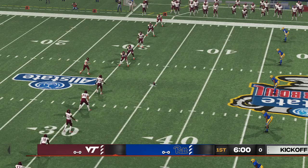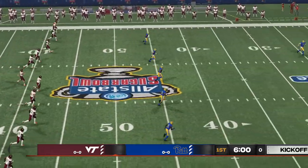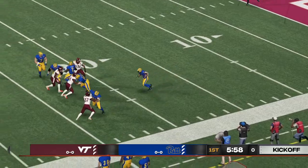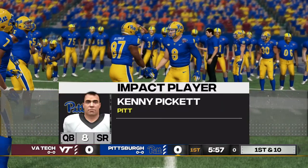This one underway as the teams are lined up for the opening kick. They'll return it from the one, and he's taken down at the 23.